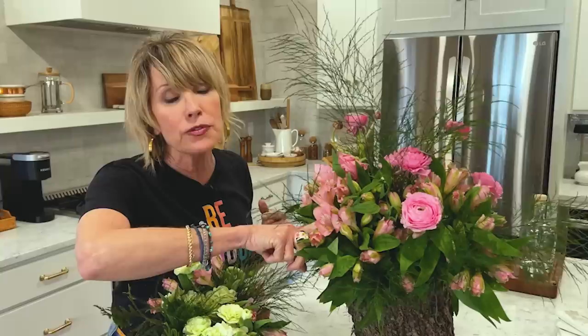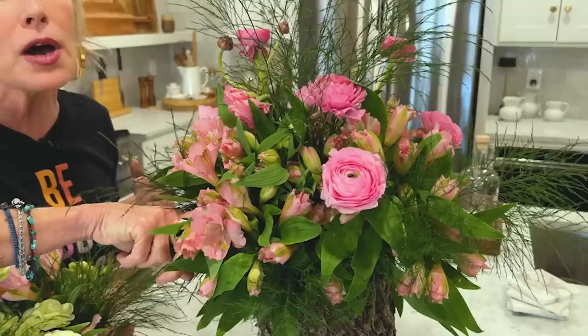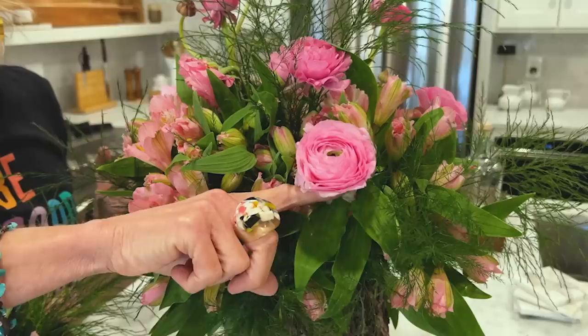So I bought masses of these bouquets of $4.99 ranunculus. Maybe they were even $3.99. I can't remember. I think I bought four bunches. I bought one bunch of the ranunculus. Those were $6.99. And then I just loved this filler.